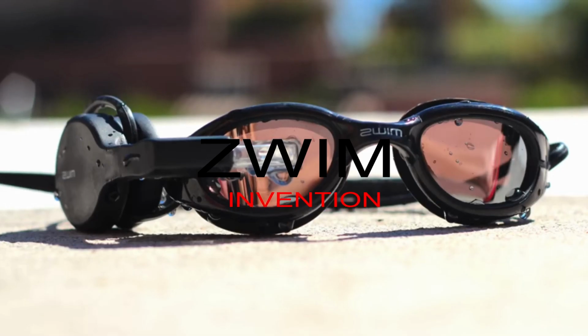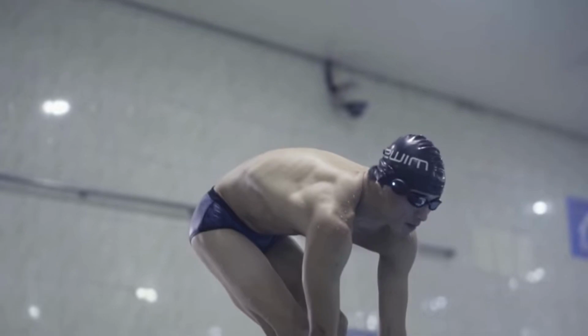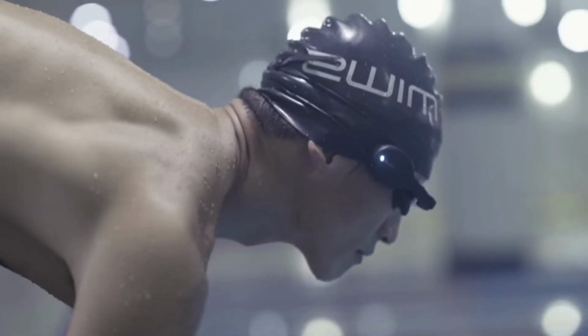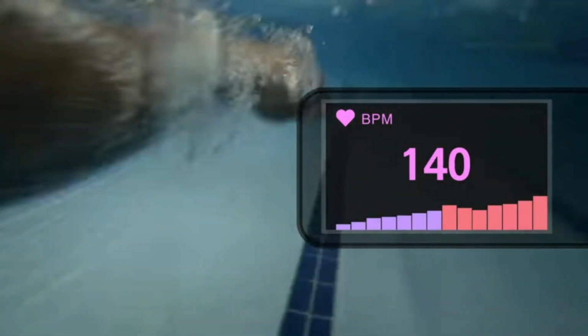Fifth, Zwim. Zwim lets you check real-time activity data via an integrated heads-up display in the middle of swimming. It detects and calculates time, heart rate, laps, etc., displaying them in front of your eyes in no time. Whether you are a professional swimmer or a weekend warrior, Zwim will help you achieve your goal.